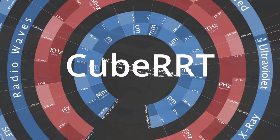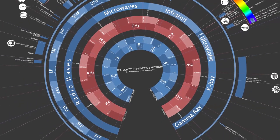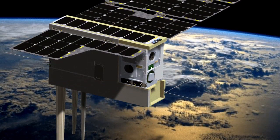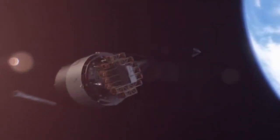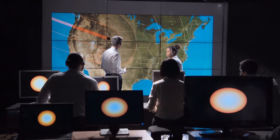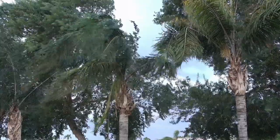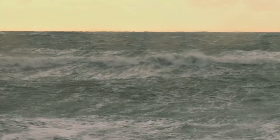CubeRRT. Microwave pollution of the radio spectrum won't decrease anytime soon. The mission was designed to mitigate the effects of man-made interference in the microwave spectrum. The RFI is compromising the ability to retrieve geophysical information from satellites. Hopefully, the data obtained will improve the ability to mitigate data corruption for soil moisture, wind direction and speed, salinity of the sea surface, precipitation, and atmospheric water vapor content.